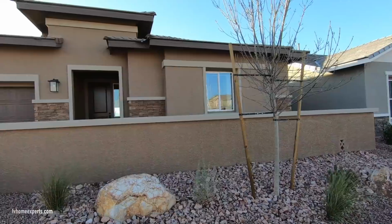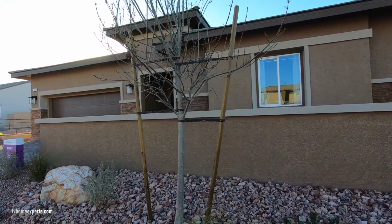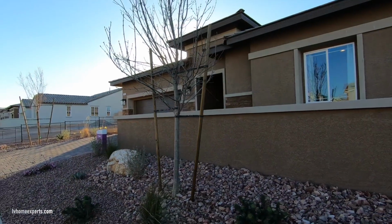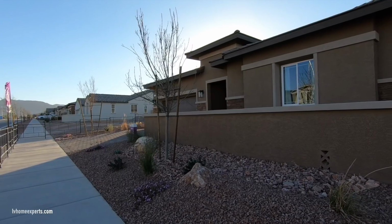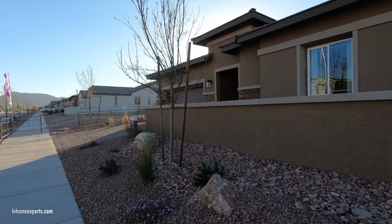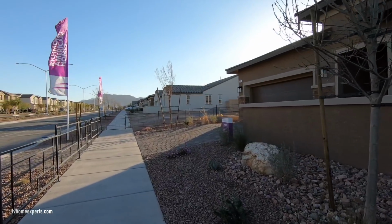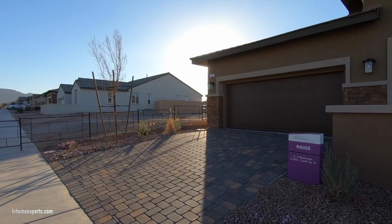Now the Paige is the second highest price, and the base price starting on here is $515,950. Now let's get right into it. We have a total of 3 different types of elevations to pick from. All right. Now this is a 2-car garage. As you can see, we do have some pavers here.